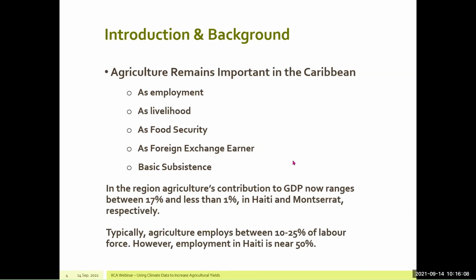Agriculture in the region right now ranges between 1% and 17%. In the case of Haiti, it's 17%, and Montserrat is less than 1%. And I'll show you a graph subsequently. Employment of persons in agriculture ranges between 10 and 25%. In Haiti, it increased quite a bit.